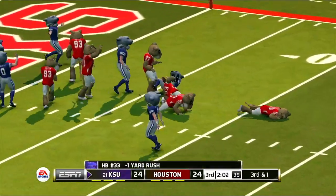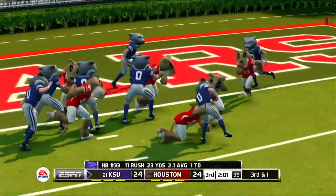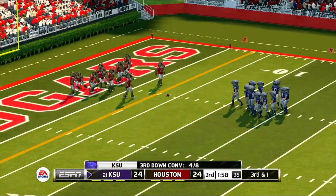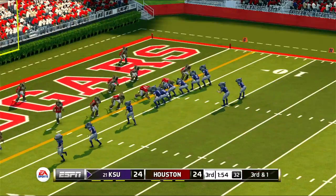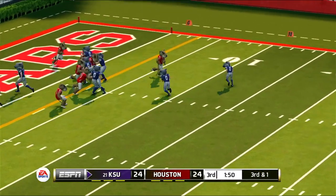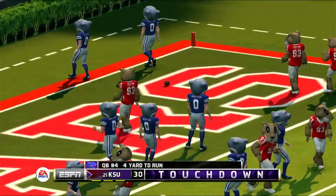And they get him in the backfield for a loss. The running back gets a yard, maybe less. That was the junior linebacker who'll get credit with the tackle there. Short yardage situation here. It's third and one. He's got the corner. Touchdown, Wildcats.